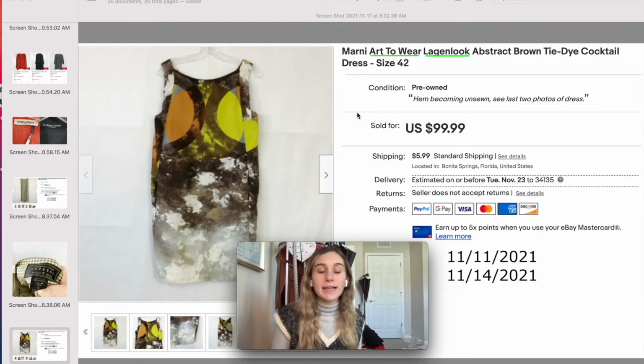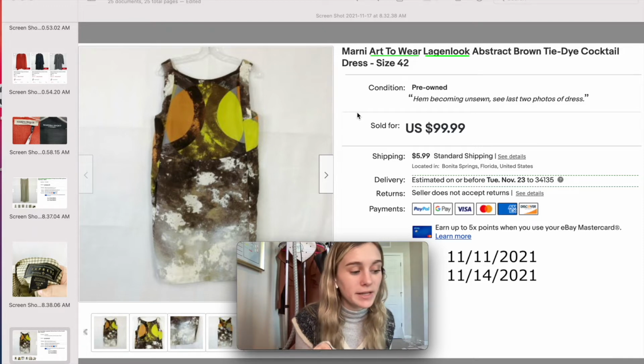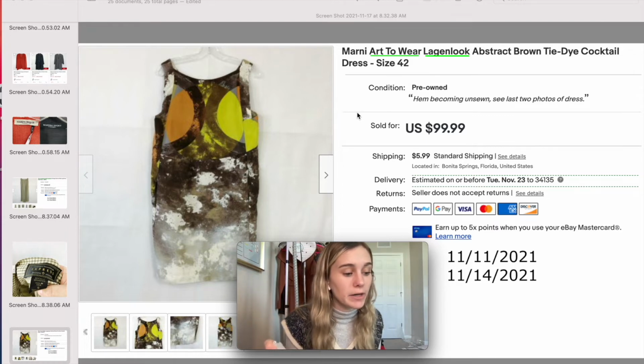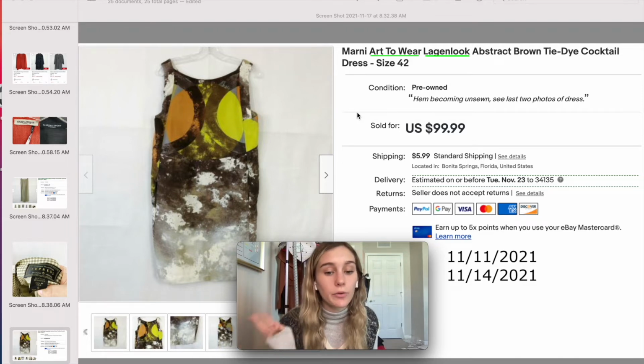The next item that's sold is this Marni art to wear, lagenlook, abstract brown tie-dye cocktail dress. This I listed at $100. It had two flaws on it. Someone sent me an offer for $70. I accepted. My payout was $61.72. I paid $7.50 for the dress, giving me a total profit of $54.22, and it took 3 days to sell.